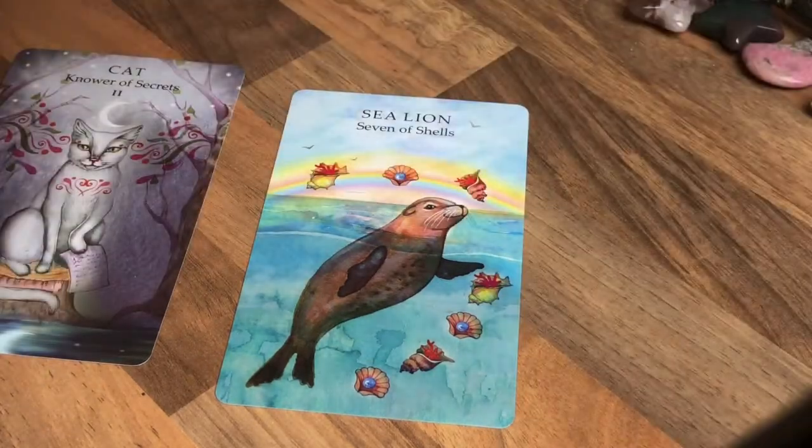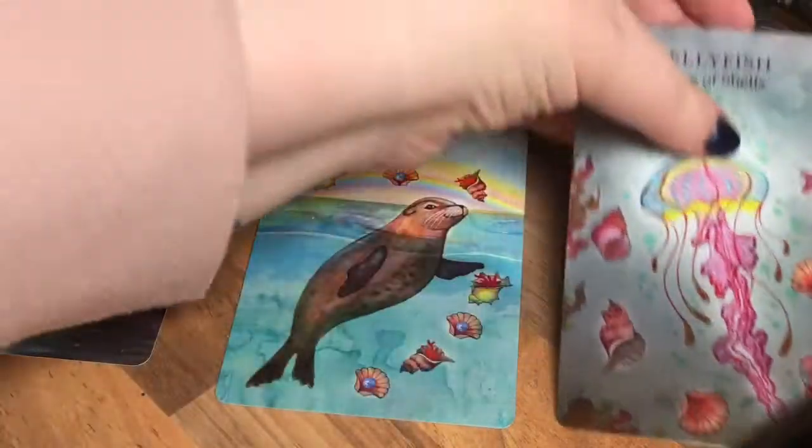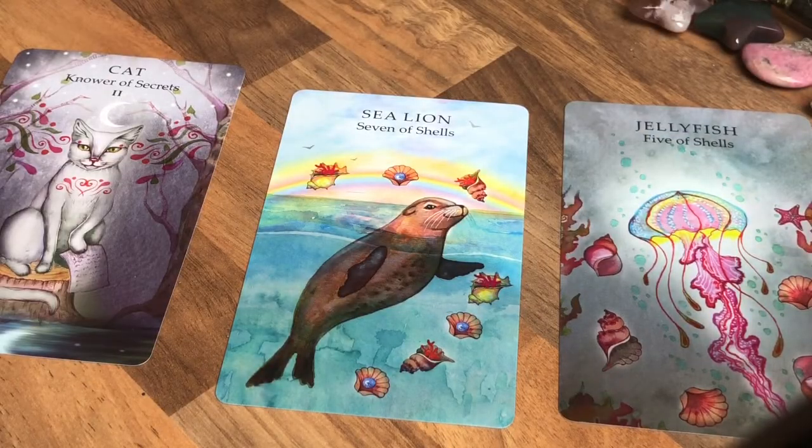So number 3, we have 5 of Shells. We have the jellyfish. Let's see what it says about the 5 of Shells, the 5 of Cups. Let go of what was, accept what is. Loss, regret, sadness. Oh, this is the one where the guy in the black cloak is sad that 2 of his cups have knocked over. Flooded with waves of grief, anguish, or remorse. We may feel ourselves drowning in despair. Perhaps we blame ourselves for what went wrong. Maybe we dwell in the past, second guess our actions, or torment ourselves by wishing it wasn't so.